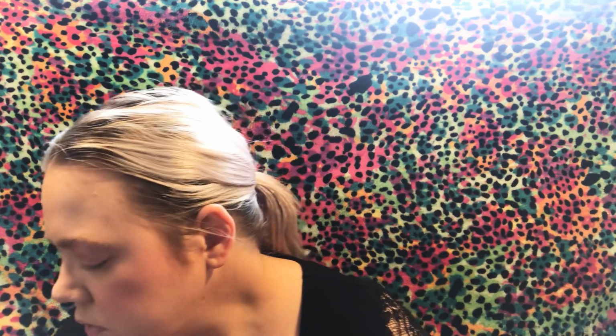So next I'm going to use this ColourPop Super Shock Shadow in Ladybird. It's an ultra glitter. It's really pretty. I'll show you how this swatches. So it's just really pretty. So I'm going to just put that all over the lid. Just right on top of that pink one.